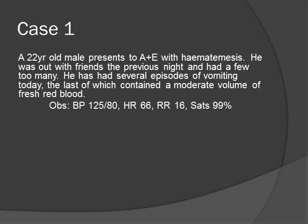Observations, right. So his obs are those. Are you happy with those? Okay, so what should his BP be? Yep, should pretty much be bang on. Heart rate, is that okay? Resp rate, what should the parameters of resp rate be? Yeah, that's fine. Most places will accept between 12 and 20, but yeah, 16 to 20 is fine. And SATs 99, that's pretty self-explanatory.